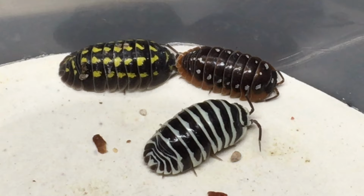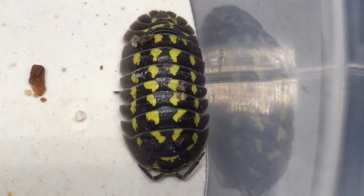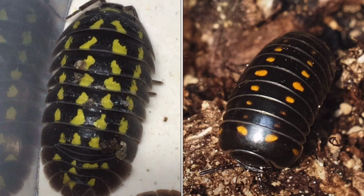Now let's look at another isopod that mimics a poisonous millipede, and that is Armadillidium gestroi. And it is thought to mimic, again, a pill millipede. And the pill millipede is Glomeris pustulata. As you can see, there's quite a bit of resemblance here as well.